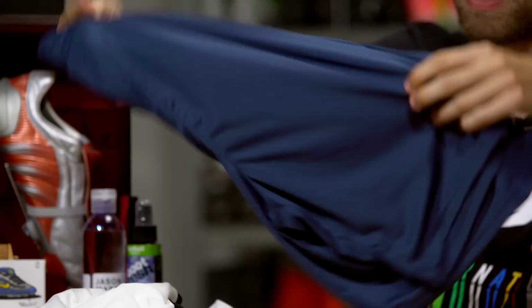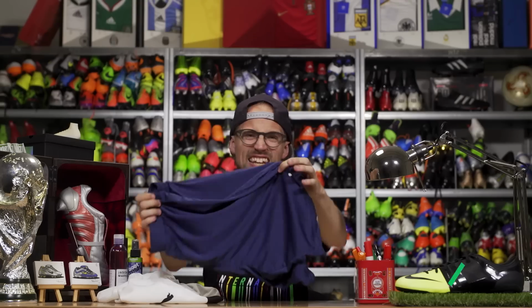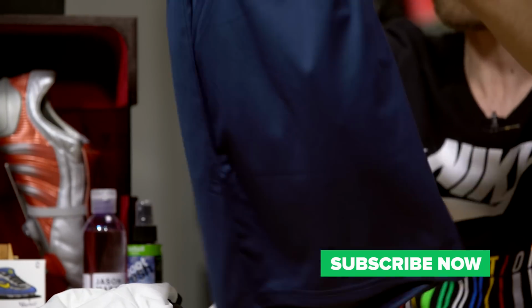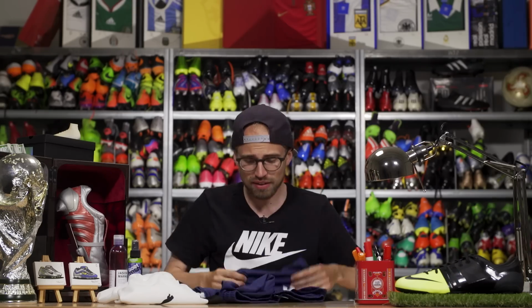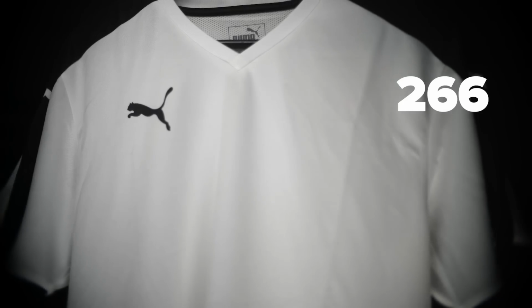Then I also went for the Joma Nobel shorts at 14 euros. And for that, it is a steal for the money. They have a pretty good stretch, they have a good length, and they actually do their job pretty well. They have a bit of a silky touch to them. Pretty nice, and if you go for this, you spend 34 euros, so you have 266 euros left.